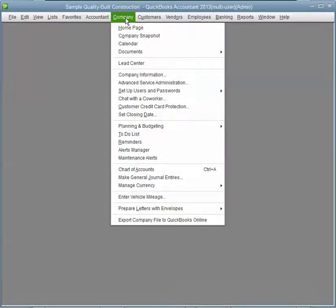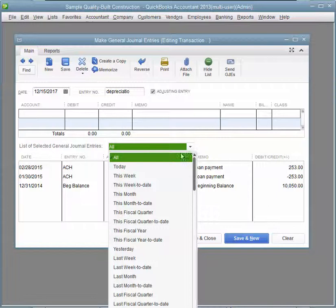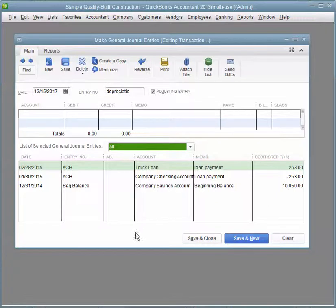Open your 2013 or whatever QuickBooks you have and go to Company. Put your mouse on Company. Left click one time. Bring the mouse down to Make Journal Entries. No, you're not going to make any entries. Yes, you're going to see the truth. Left click on it one time, and here's the next thing I want you to do: when it says list of selected journal entries, click that little drop down and make sure that all is checked. Now what we're going to look at is the quantity.